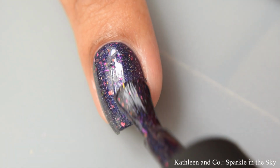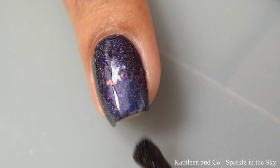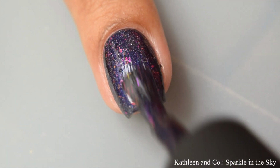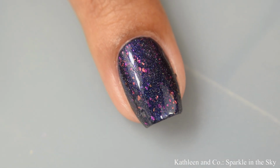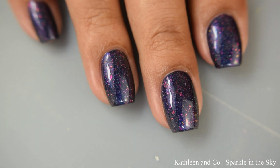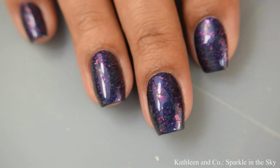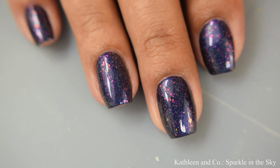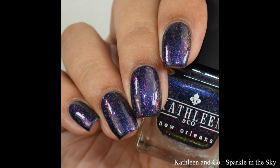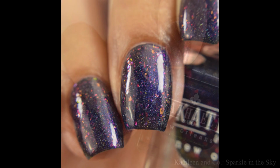It's definitely this midnight bluish, blackish sort of blue, very much like a starry sky, if you will. The holographic micro flakes are of a very small particle size, so it gives that very dense, scattered, starry effect, and the flakes have this really nice warm color roll. Now this also dries down quite flat, so again, you're seeing a glossy top coat on my full hand shot.